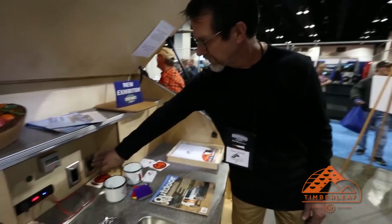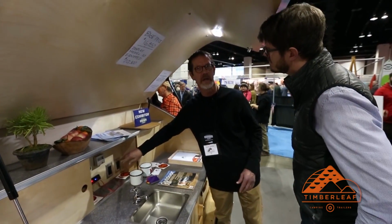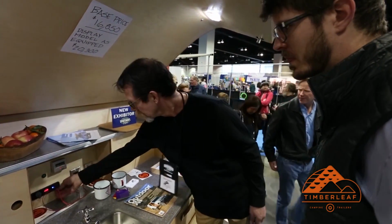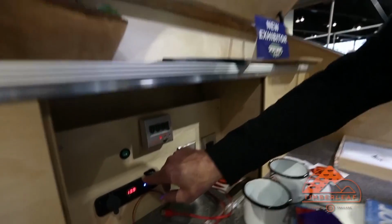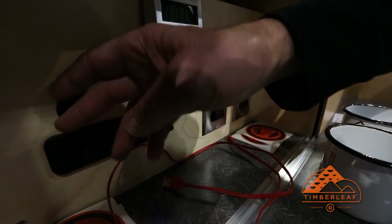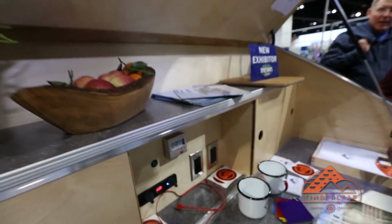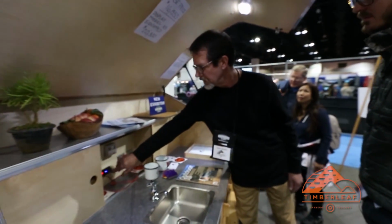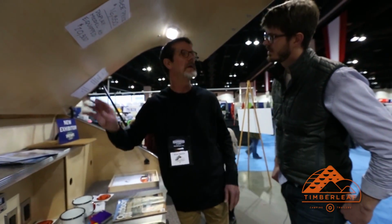On the other side over here, we have 110 volt. Okay, so the 110 volt is only accessible or usable when you're in camp. So when you're at camp, then you'll have 110 volt power, just like your home power. So basically, our 12 volt, we have USB ports here for charging. We have an accessory port for running accessories like a coffee pot or something like that. And we have the same configuration here. We have USB ports in the galley as well, and then we also have a 110 volt outlet in the cabin.